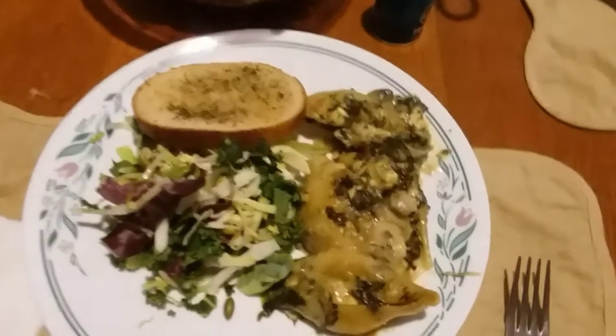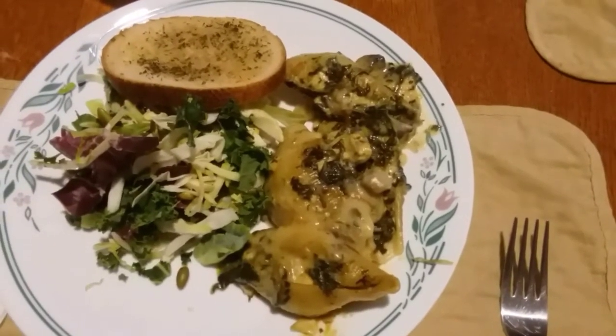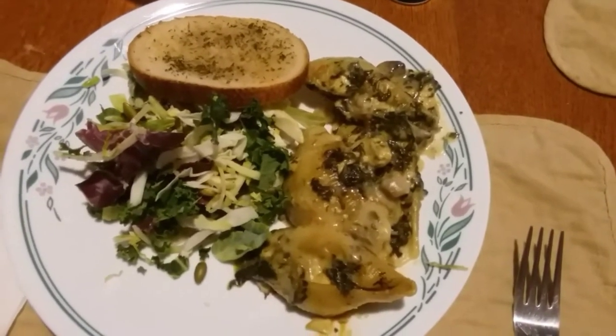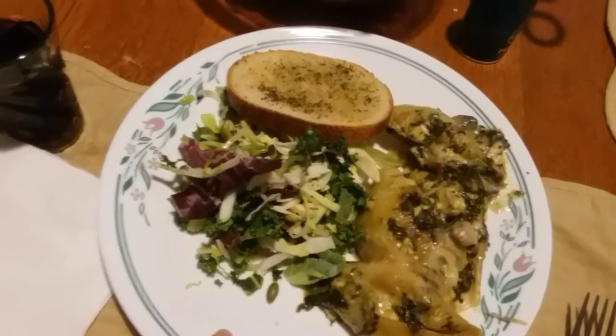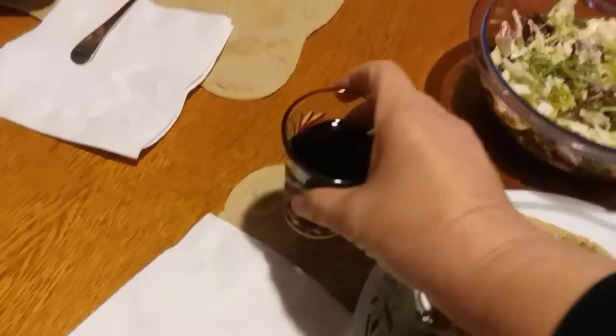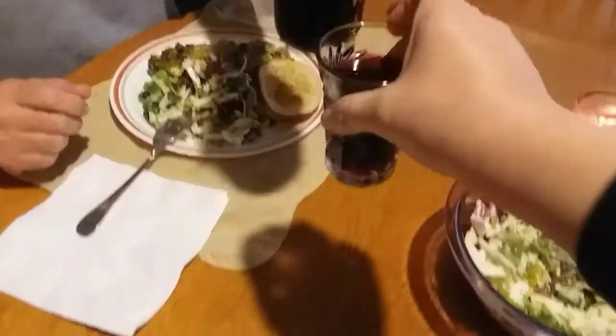So just a really yummy vegetable pesto Alfredo stuffed shells, garlic bread, and a salad, and delicious heart healthy red wine from the wine cellar. So happy Thursday.